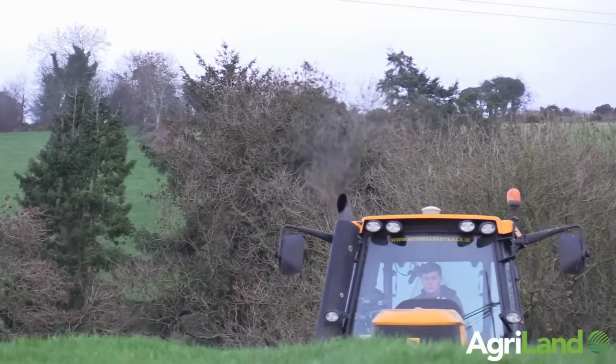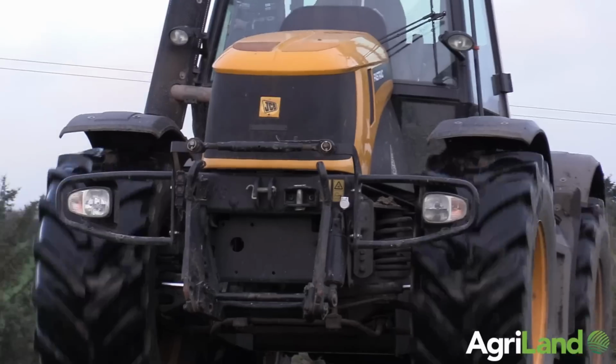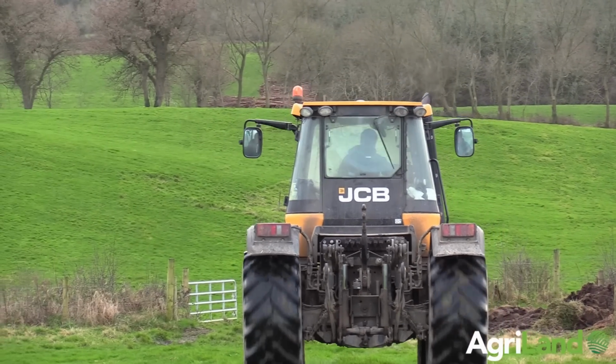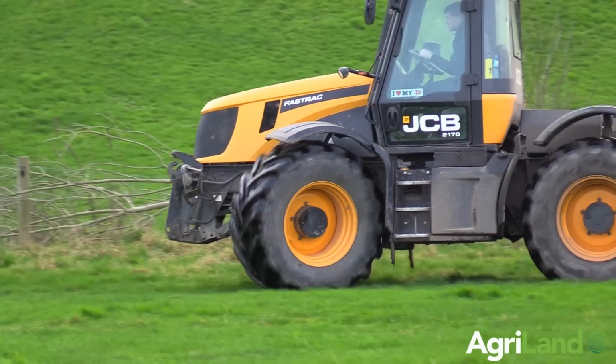The 2170 is one that's starting to shine through now as well with the 4-wheel steer. It made up for the lack of horsepower that the 2135 had. It was a good tractor, but not really capable on the road of pulling the larger loads or the heavier equipment in the field for the tillage man either.